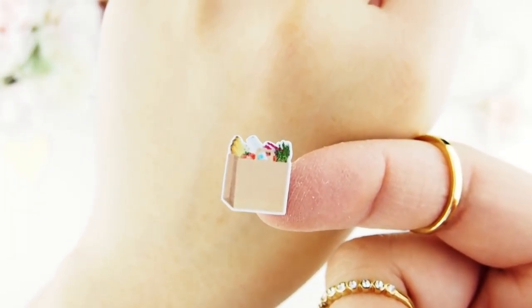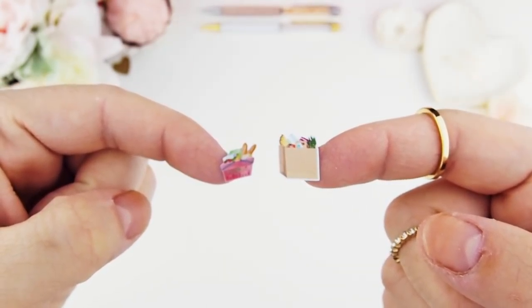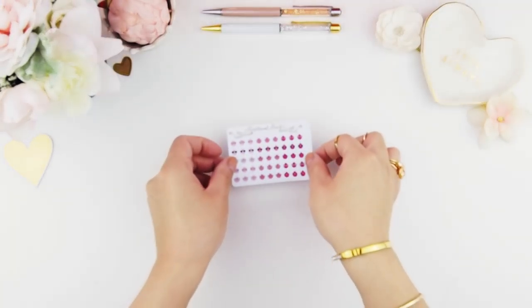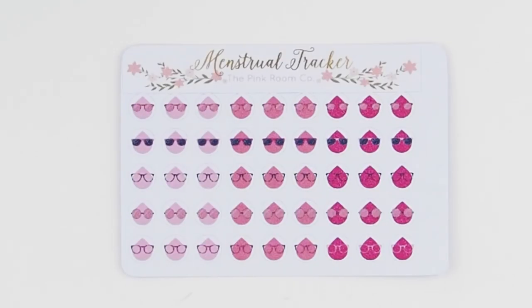So this is one of my new, I guess, decorative stickers, so you'll find this in the decorative sticker section. The following two items that I'm going to show you have been introduced to you already. However, I have changed it up a bit.